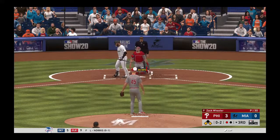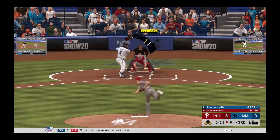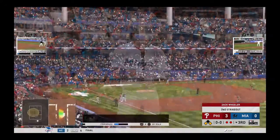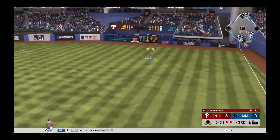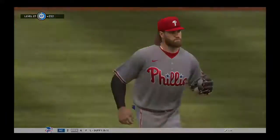Protecting on 0-2, so we'll do it again. He got him, and it'll probably take a base hit now to get that runner across from third. Now at the plate, Miguel Rojas. 2 on, 2 out for him here in the third. This is in the air to right, and Harper will make the catch, and that ends the inning.